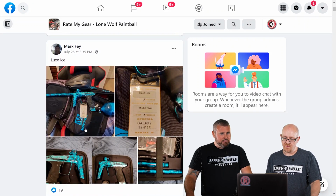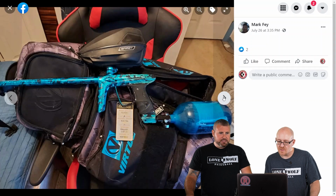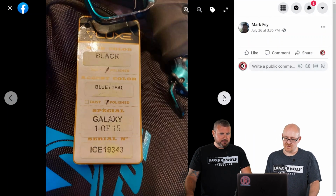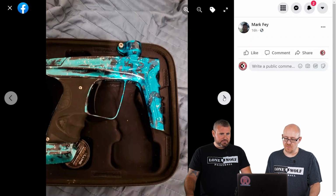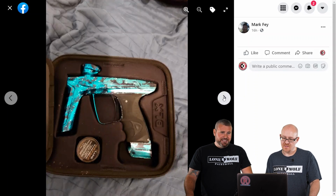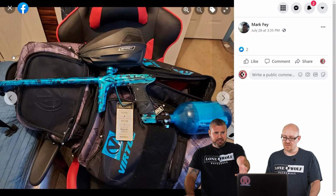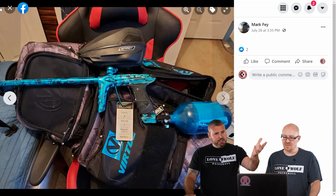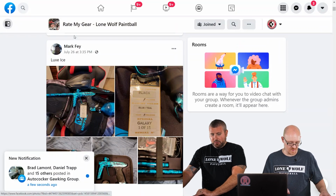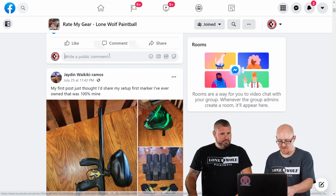And then we have Mark Faye with his luxe size. Oh, that's pretty. Galaxy, 1 of 15. Now we know your serial number. I'm going to report it stolen tomorrow. That's pretty. Everything flows. There's not too much going on in the background. I'm at a 4 all day. That's pretty, very, very nice. Can't deny that.